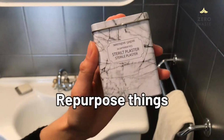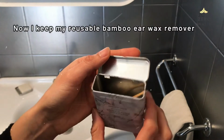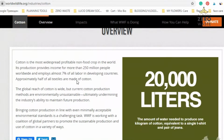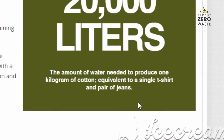Tip number 1, repurpose things. It's really easy to find something that you already have and to repurpose it and to use it for something else. A simple example is cotton rounds, the ones that you use to clean your face or to remove your makeup. The thing is that cotton rounds are actually not really sustainable. First of all, because they're single use, and second of all, because they're not biodegradable. It's not possible to recycle them because they're also dirty with makeup or some other things.